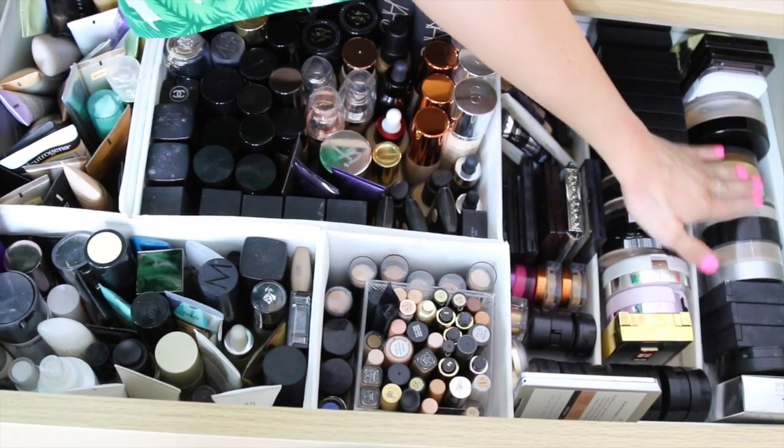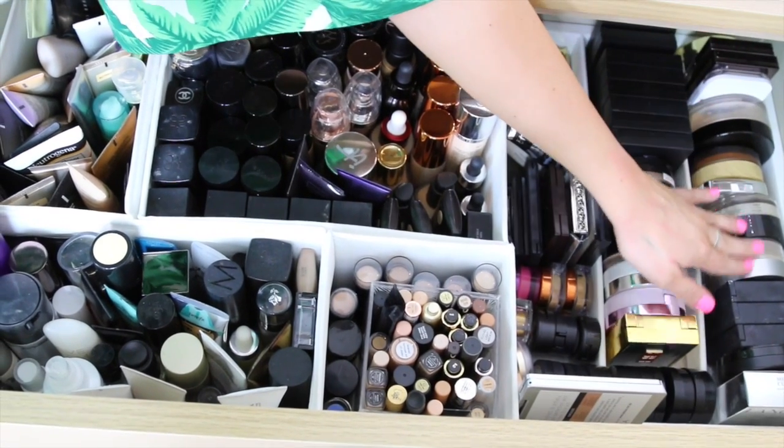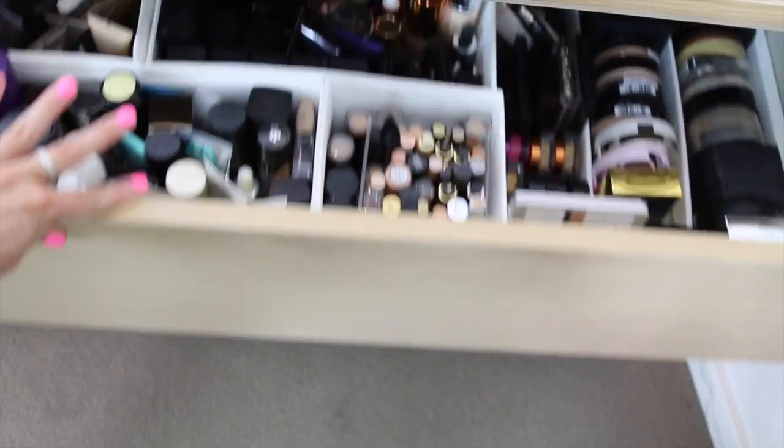And then here are powder foundations. I don't use them much, but it's kind of like what I would put on top of my foundations to make them really full coverage. Then we can go to the next drawer.